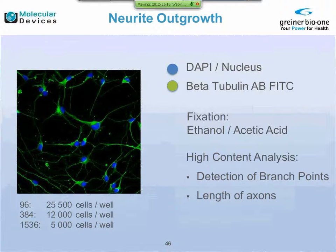Okay, so that's my part again, Christian, and I will just give an outlook or just a short introduction to the last assay we tried. So this was the neurite outgrowth assay, and for the outgrowth assay, we fixed the neurons with ethanol acetic acid and then stained the neural structure with a FITC-labeled beta-tubulin antibody. And in parallel, the nuclei of the neurons were stained with DAPI.